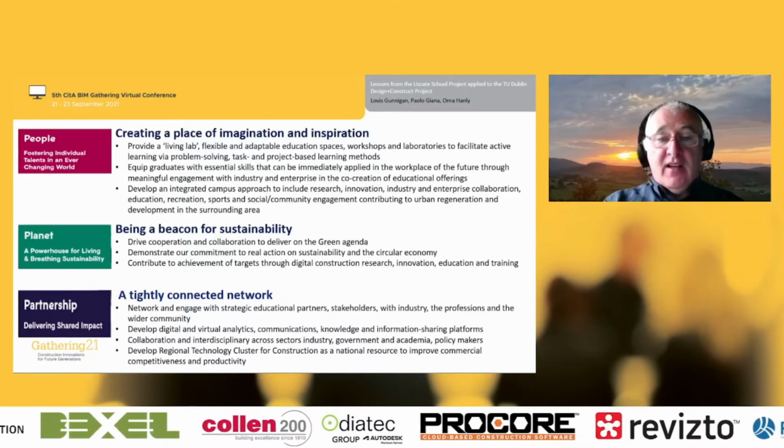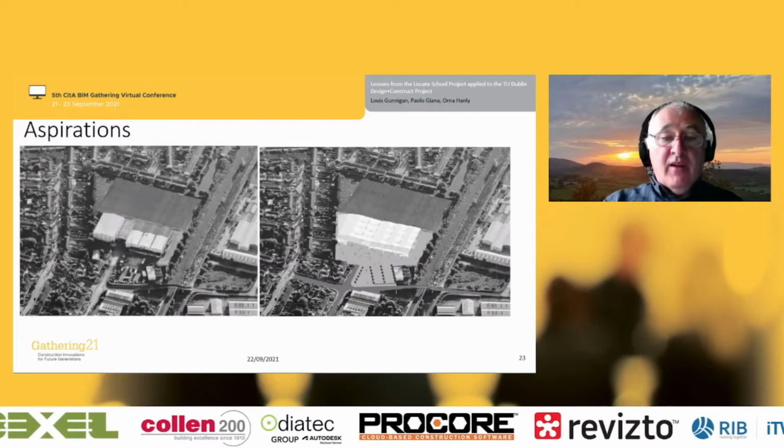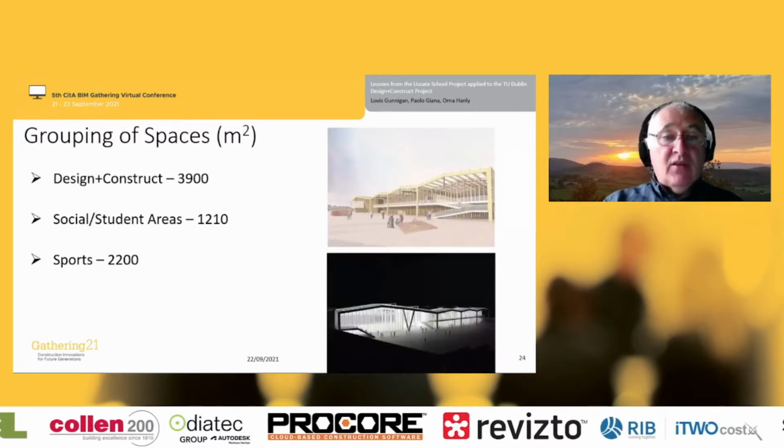There's a lot of information on that slide, and again, you'll get a chance to read it later on. So looking briefly at what it is now on the left-hand side, what we're aspiring to on the right-hand side, and the grouping of the spaces.